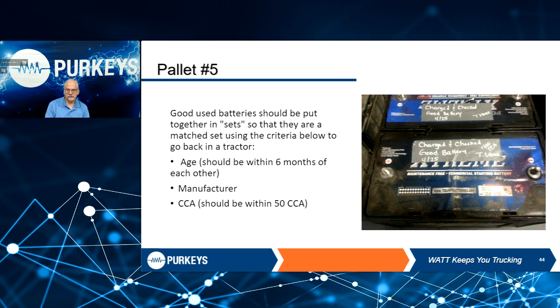One of the things I also tell people they ought to do as well is assign a different part number to your recharge batteries. That way you can track how much you're spending on new batteries and how much you're saving on recharges. So different part number, keep track of them, see where you are.